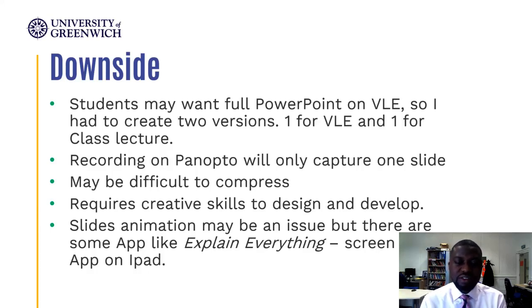And also, it requires creative skills to design and develop. That's something I've come to realize. Yes, though I might be writing it by hand, over time I think it needs to be properly designed and developed. And the slide animation may also be an issue, but there are apps like Explain Everything, which is on iPad, which is also a screencasting app. So again, that's one of those things that can be used. But I've been able to engage with it without using the app. I was able to break it down and animate it, and so far it's been going fine.